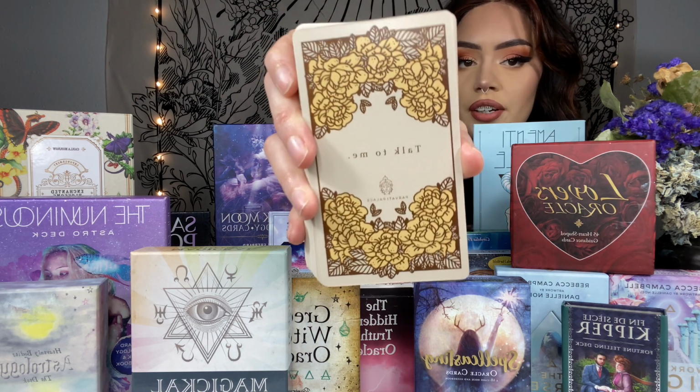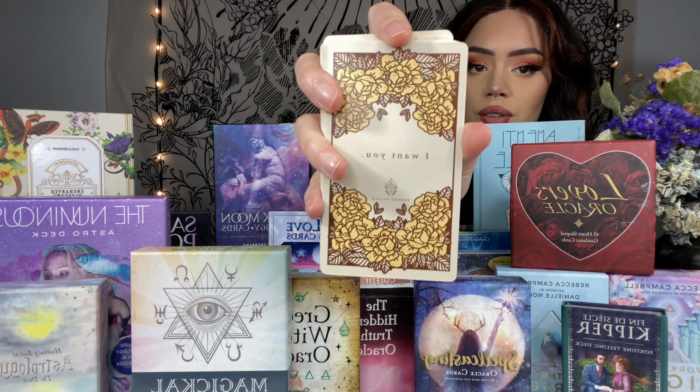I personally have found a lot of luck and a lot of accurate readings with this deck for myself. It just has little words on it, which are my favorite because I feel like these are more open to interpretation. It says, talk to me. I feel whole with you. I'm afraid of you. I get lost in your eyes. I want you. Super cute, super vintage-esque. To me, it's a unique looking deck. It doesn't look like all my other decks, which is what I now go for.